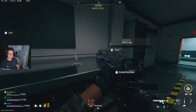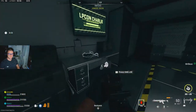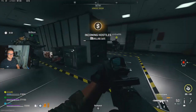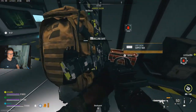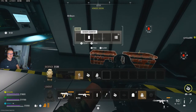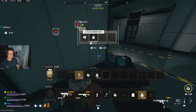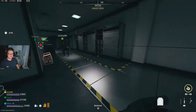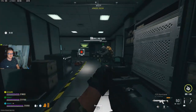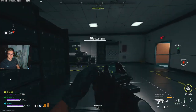Any vests? Yeah, vest and mush. Yeah, if you have one, bring one for me. Yeah, thank you. Gas masks and Shizer. Right, do you want to go down to the... What else can we do, Mr. Bean, on here before we exfil? Weapon case, or there's one over here, side lab. Okay, okay.